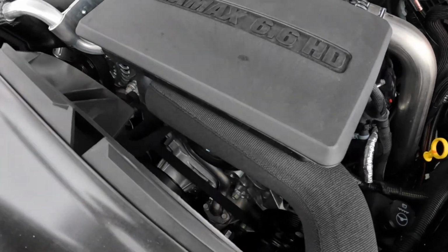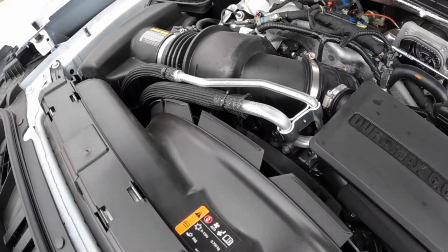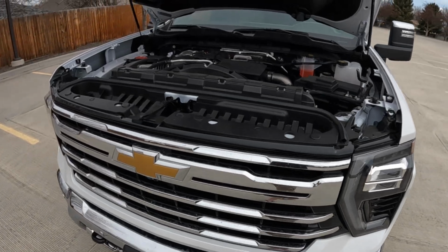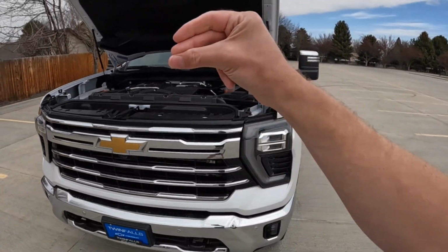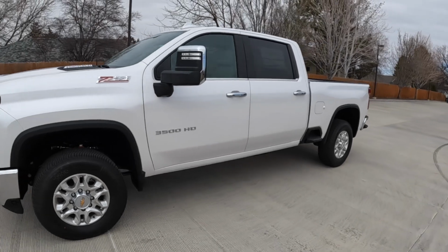Serpentine belt is kind of hidden, but you can just barely see it through there behind this plastic shielding with the fan. And overall, it's just fantastic. It makes a whopping 975 pound-feet of torque and 470 horse, which is a nice little bump from last year's model. Time to drop the hood. And we're gonna teleport inside into one of my favorite roads to take it for a drive and see how it handles the street.